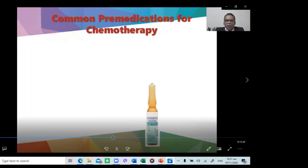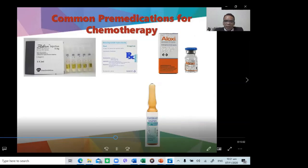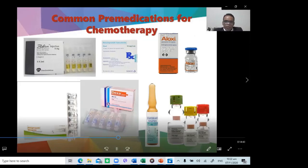Then the common pre-medications for chemotherapy: first we have diphenhydramine, the antihistamine, usually given for taxanes. Then we have Zofran, an old anti-emetic drug. Then we have metoclopramide, usually given as take-home medication. Then the most potent drug currently available is palonosetron, the Aloxi, but this costs so much, around 6,000 pesos per vial. Then we have omeprazole, and the dexamethasone steroids together with the supportive medications. So these are the most common pre-medications for chemotherapy.